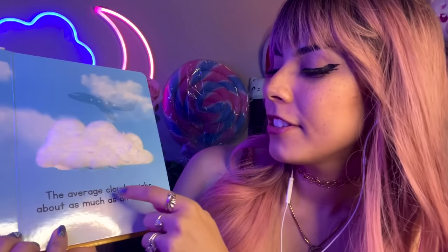I had something in my head, and then it fully went away. Okay, we're doing it again. The average cloud weighs about as much as an airplane. This word would use the same rhyme as the other one, so that is kind of lame.